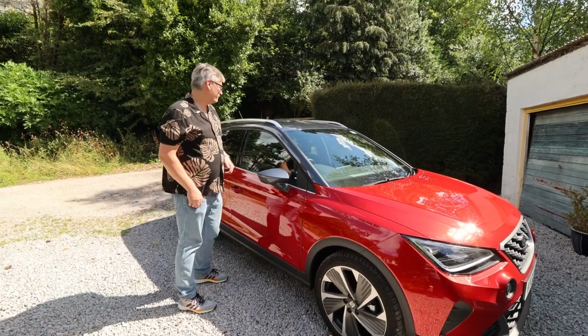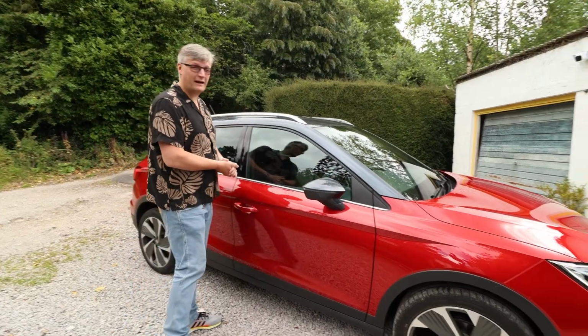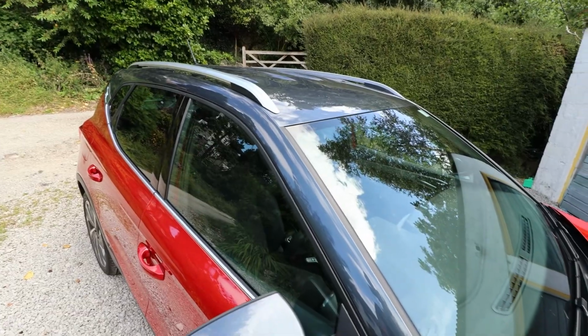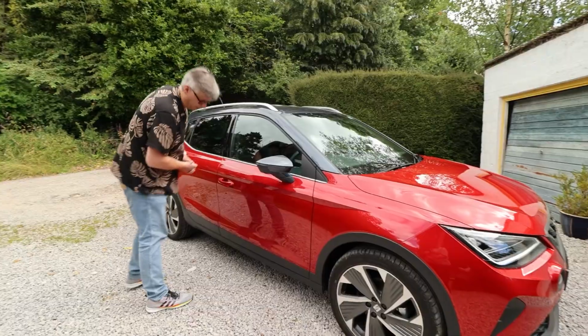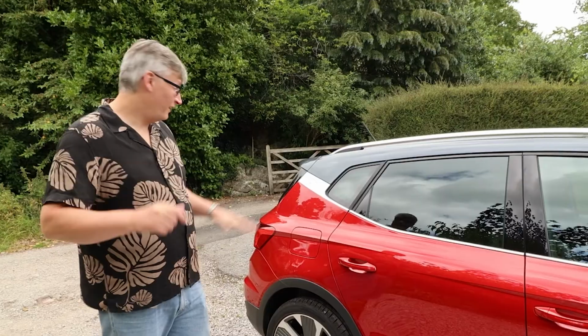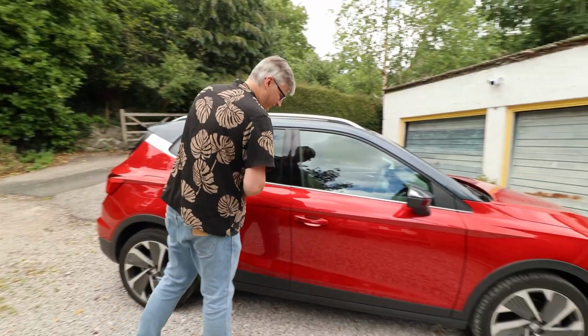Look at our mirror caps, and we've got a 2-tone roof too. Desire red. A magnetic tech grey. So on the A-pillars and the full roof. I love a 2-tone SUV. Now that is an optional extra. The Arona's got such a clean design style. For example, no sporty side skirts. And this just gives it that bit extra. Let's take a look inside.